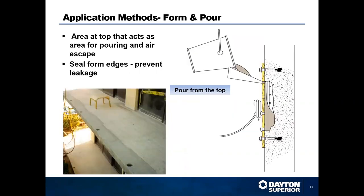Another application method is form and pour. So the form and pour is exactly how it sounds. You're going to form up in front of your repair, and you're going to pour from the top into the bottom. So it's going to allow that air to come up through the top, and you might have a vibrating mechanism on the outside to help get rid of those air bubbles.